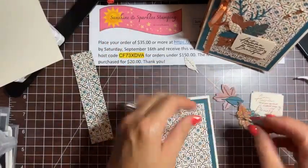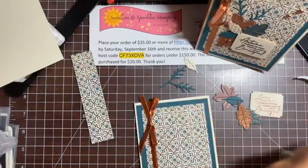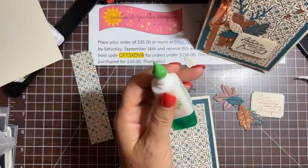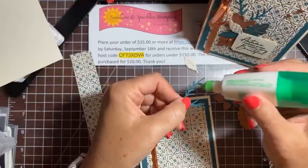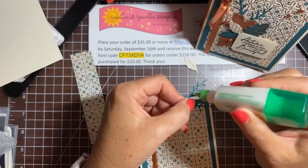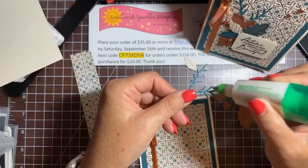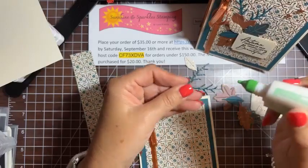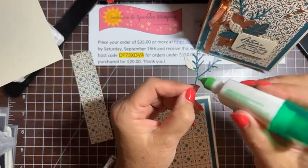All right, let's put it together. So we're going to start with this little piece right here. And I'm just going to take some Tombow glue. Let me get my pin and get going on this, and just add a little dotting on here. I'll try not to make a mess. I'm starting to use the glue a little bit more. I was really into my Zig glue pen for little pieces, but this is just one little piece tonight, so I will make do with glue.